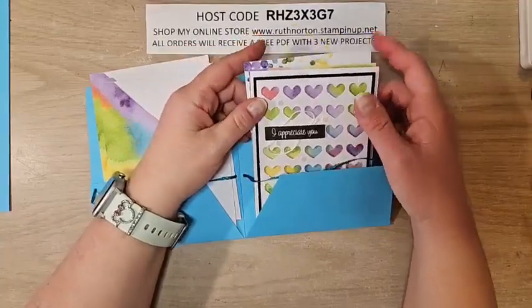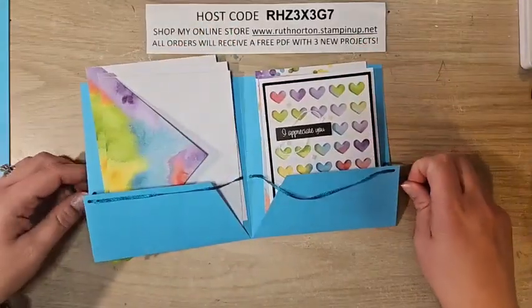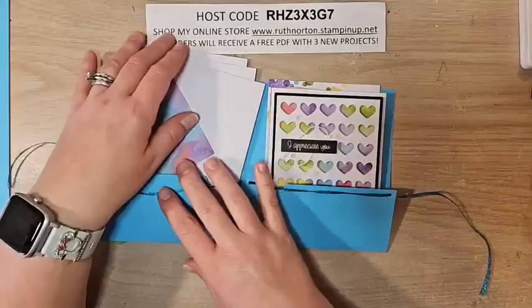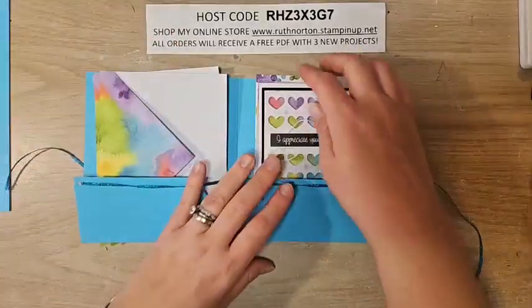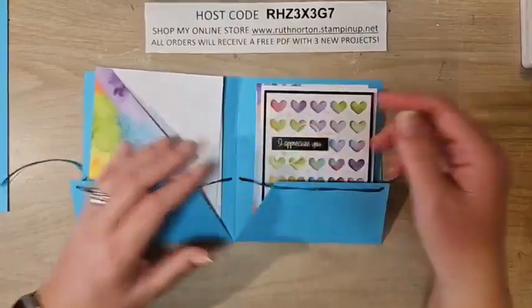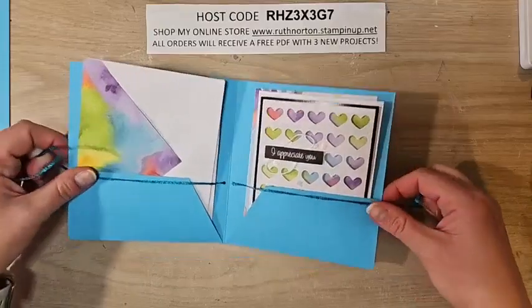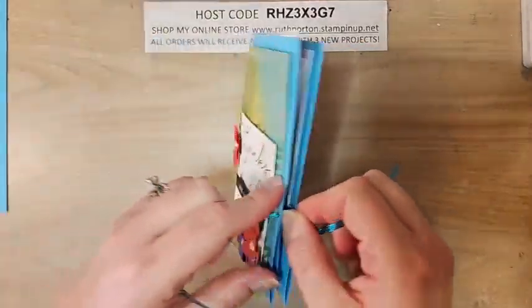Everybody loves handmade cards. I cannot tell you how many times I sent cards to school, especially when my kids were in elementary school. I would send their teachers cards all the time just to use them. And teachers love them. And I still get some messages from some of their past teachers. So everybody loves cards. So this is a super simple little card package that we're going to make.